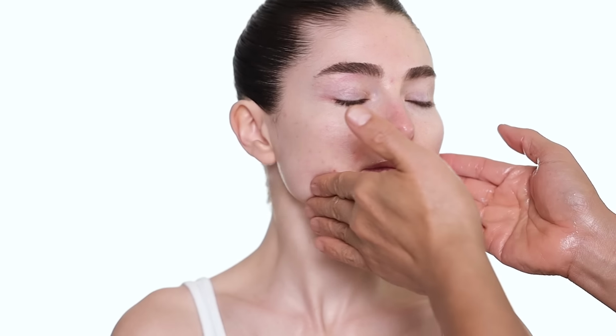The next product is from Vanngo. It's the Hydra 3 Regenerative Serum. This is also a hydrating serum. It has hyaluronic acid to plump and hydrate the skin.